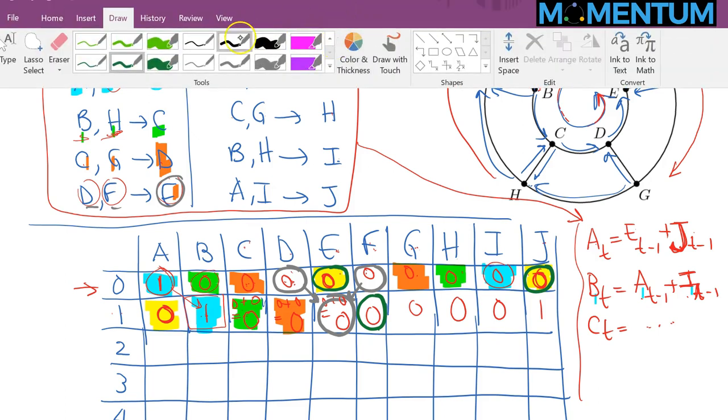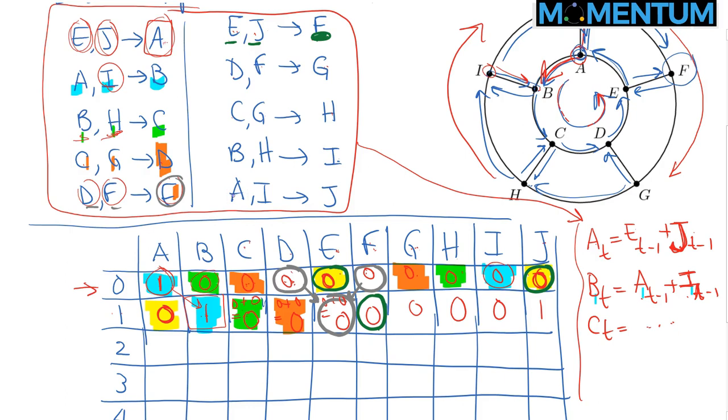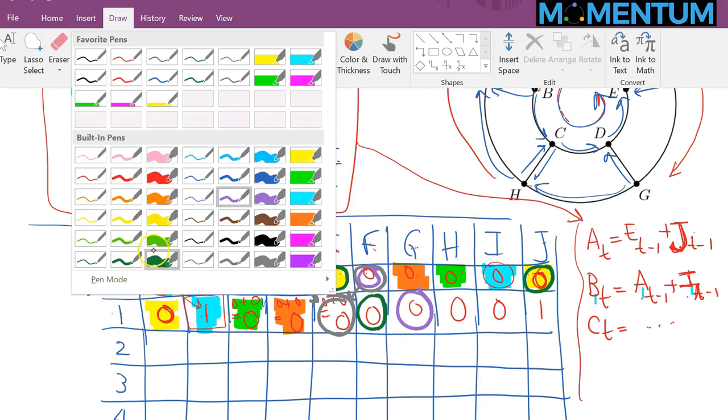How about G? Let's first get a good color. Yeah, I can end up in G if I were previously in D or F. So if I were previously on D, there you go, or on F, there you are. And finally H, I, and J. So many colors, probably I should have done something sillier than that.